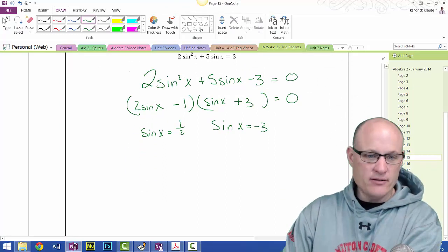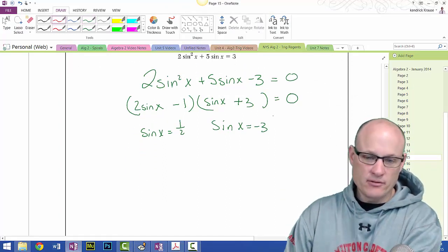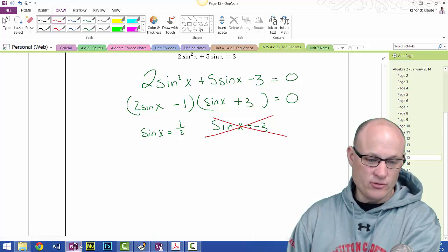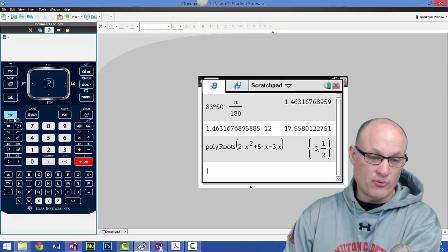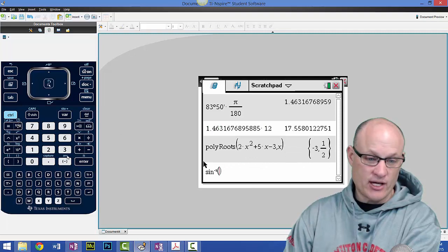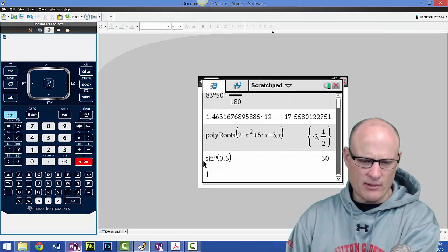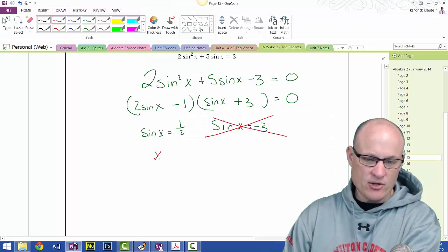But I got to remember that negative 3 is not going to yield me any answers. So I could just do, in my calculator if I wanted to, if my brain is completely shot, inverse sine of a half and realize that's 30, or I can just use my brain. So my angle is 30.